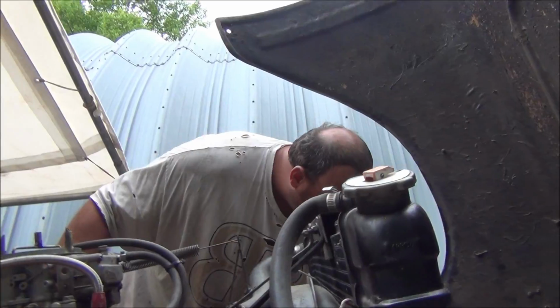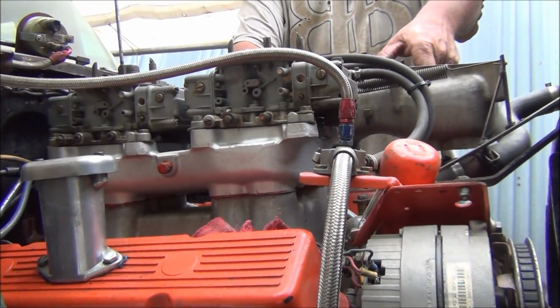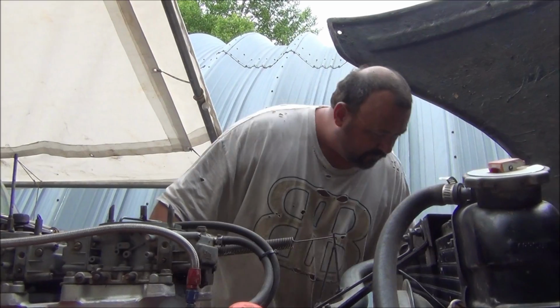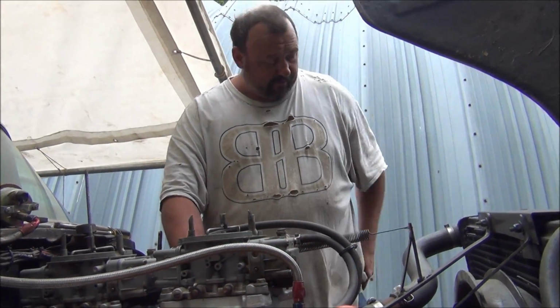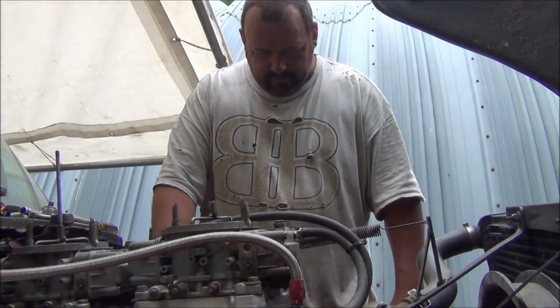You can see the difference in them two tops. Original, and not original. About 2 inches taller. They say this plenum's so big it don't pick up a good fuel charge. Rick Pennington swears by that. He knows a lot more than I know. This is true. That's the same plenum that's on the 74, and you can hear the throttle response in that thing. It's awesome.